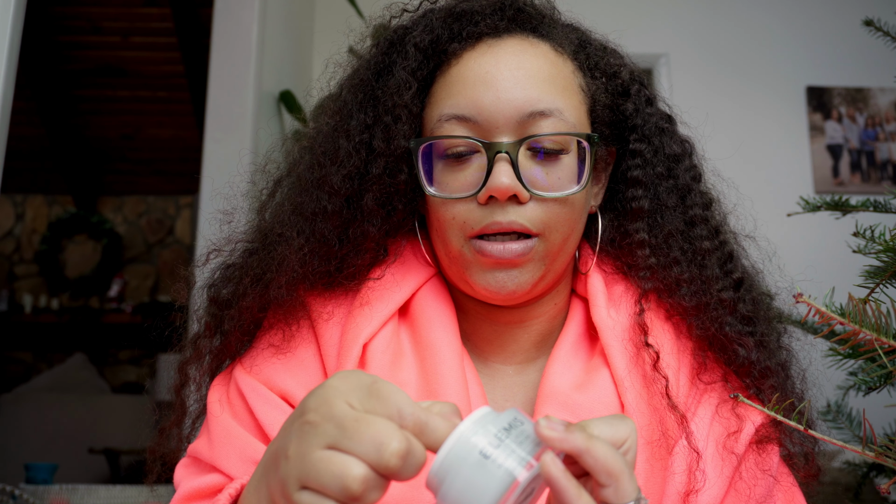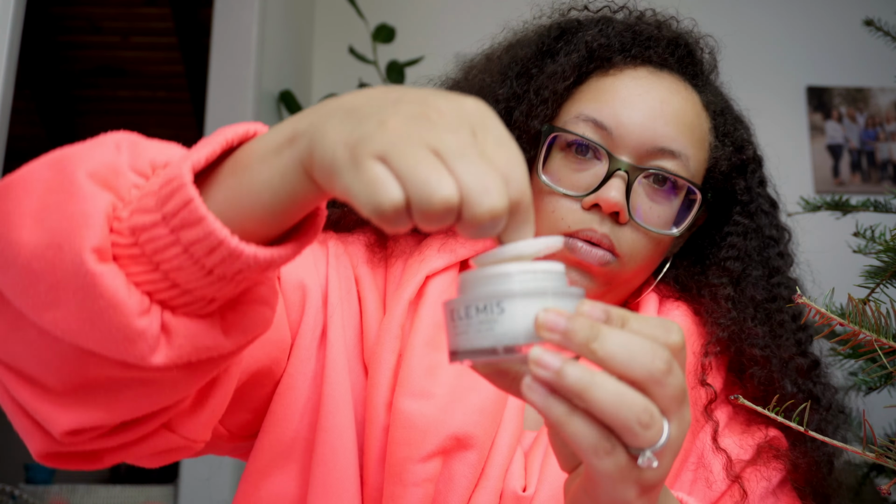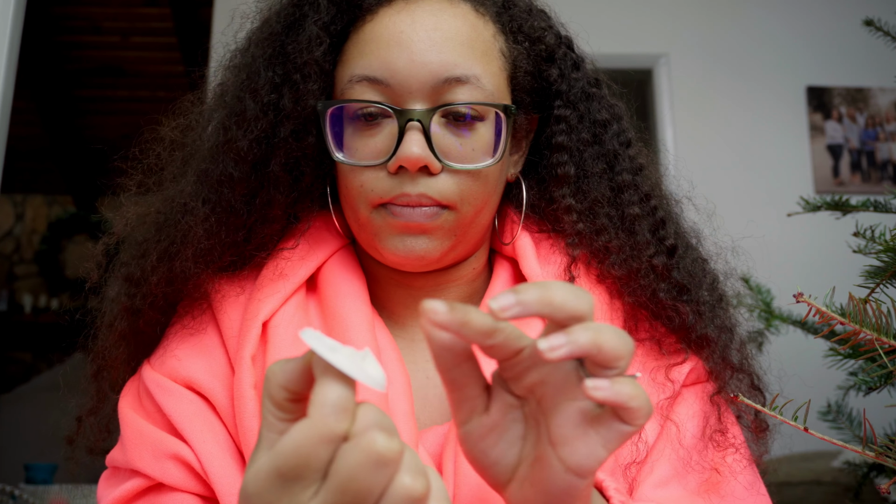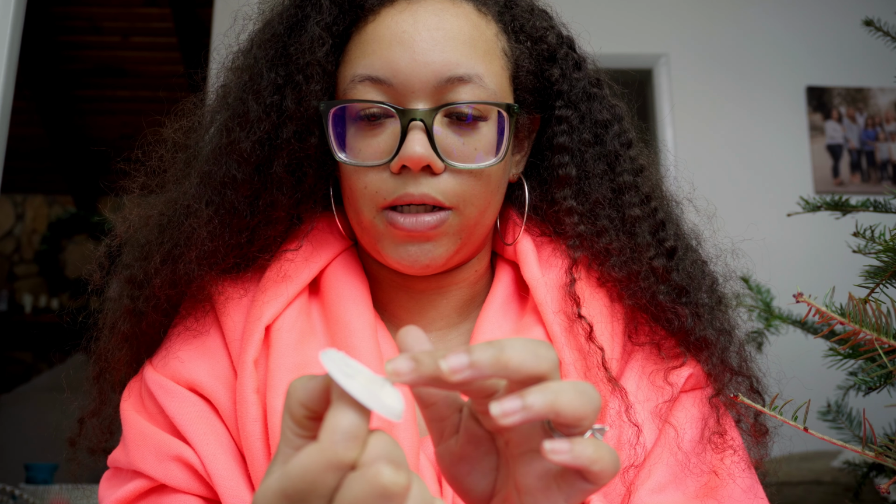Ooh, let's see what it feels like. I like the packaging. Oh. Thick. It has a little scent, but it's not like anything. It doesn't have an artificial smell. I don't know what it smells like though.